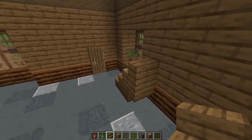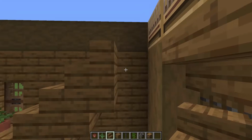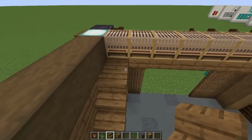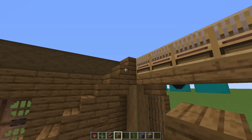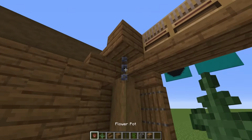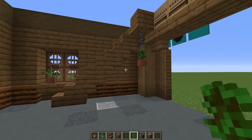and then a right way up one, and we're just going to continue this stair after stair until we connect up the top. So one upside down one there, and then in front of the loom, and that's where we stop. Now next to that top stair we're going to put a spruce plank, and we'll hang a chain from that, and we're going to put a flower pot underneath that chain with a jungle sapling in it.